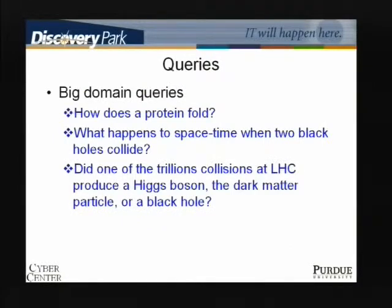Not only that, and I'll show you later some specific examples, but the types of queries that scientists are interested in are not like what you and I are interested in or capable of stating. They're not interested or capable of stating SQL queries. They want to specify big domain, high-level queries, such as how does a protein fold, or what happens to space-time when two black holes collide.